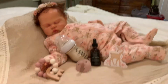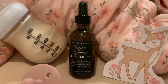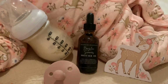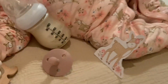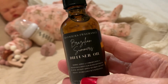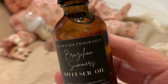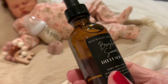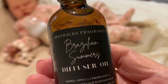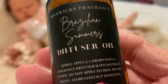You might be wondering, oh, what is that little bottle laying there? Well, it is not reborn related, but I wanted to share it with you. I walked into my daughter's salon the other afternoon, and the salon was permeated with this wonderful smell, and I just loved it so much, and she gave me a bottle of it. She said she found out about this on TikTok. And this one's called Brazilian Summers.